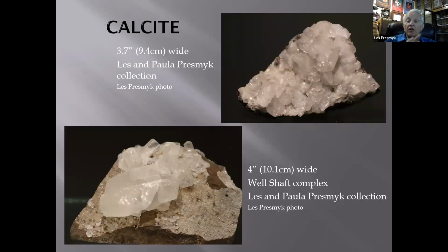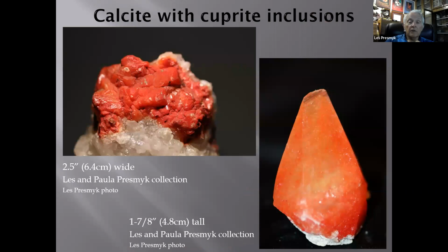Now we move to calcite. The calcite in the top right came from the pit. Those crystals are about 3/4 of an inch across. The one in the lower left came out of that well shaft. So it's actually produced about half a dozen different species, but the calcites are the best things that came out of there. And calcite with cuprite inclusions.